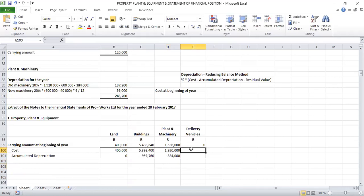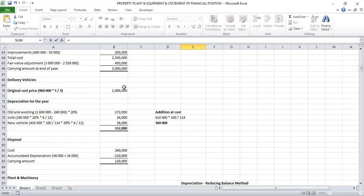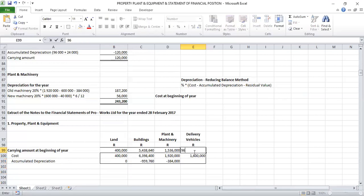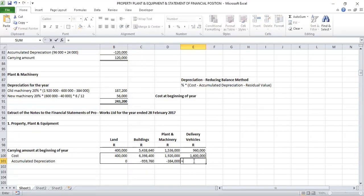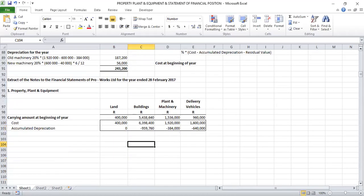Then our delivery vehicles, we calculated the original cost, which we found to be what? Let's see. This one, 1.6. Is that right? Yes. And we know that the carrying amount at the beginning of the year was 960. We're given the carrying amount here. The carrying amount of the delivery vehicles on 1 March was 960. So if we now know the cost and the carrying amount, we can simply find the accumulated depreciation by finding the difference. So that would be equal to this minus that. Any questions there? No. Right.